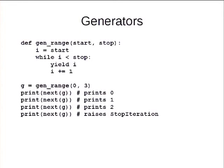So then I've made the while loop. It counts up to the stop value, and then the function is done. It falls out the bottom of the loop. The generator will automatically at that point raise stop iteration.